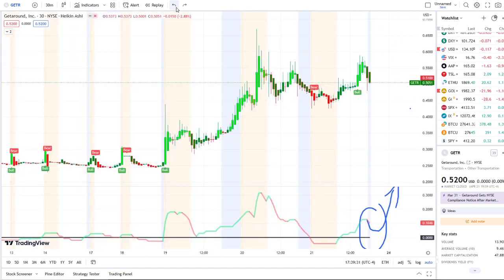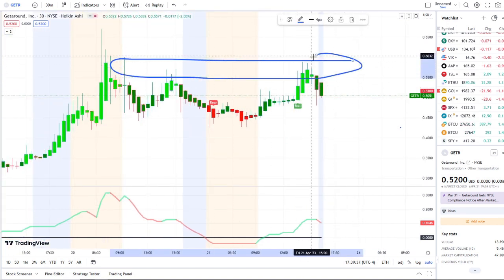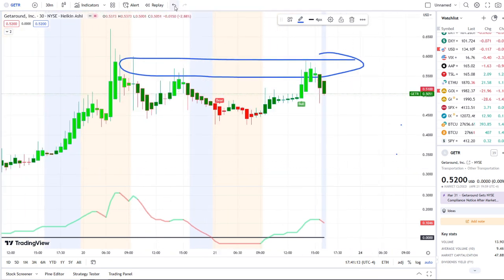And the first resistance is going to be 60 cents, guys. That is a critical area of resistance here. Multiple rejections, as I stated earlier in the video, between 57 and 60 cent area. And it's going to be crucial for the bulls to break through that. If they accomplish that, the next resistance is the 67 cent area. And then the next level above that I would watch is the 75 cent area, guys. Those are the critical levels I'm watching to the upside and to the downside.